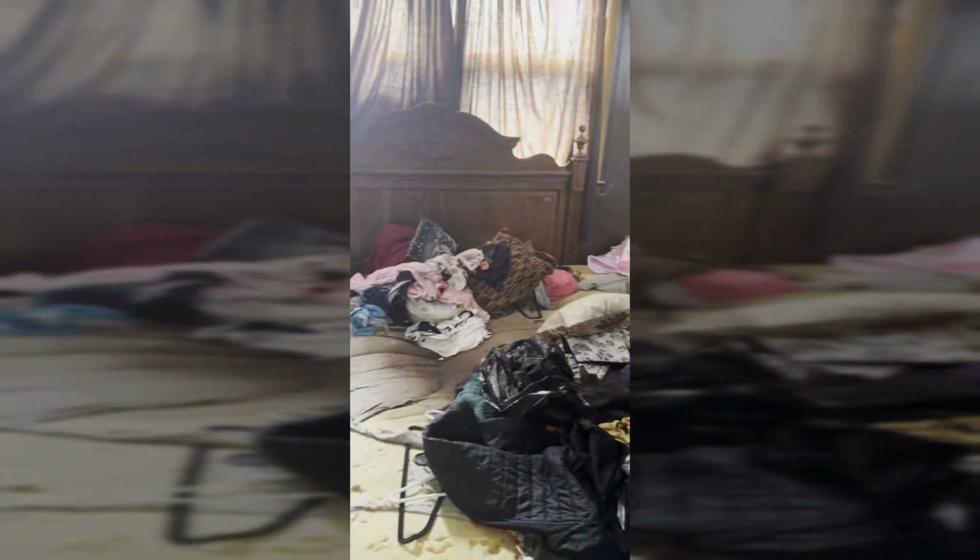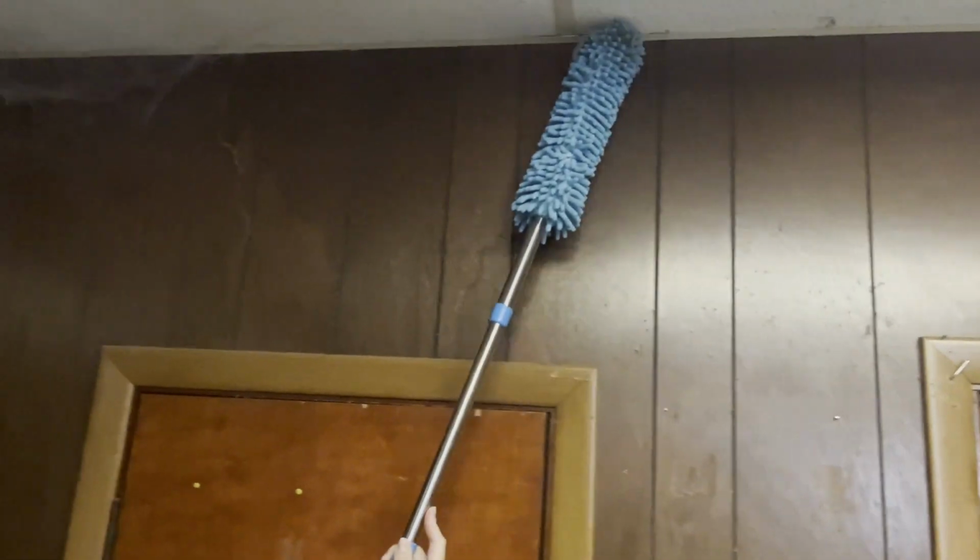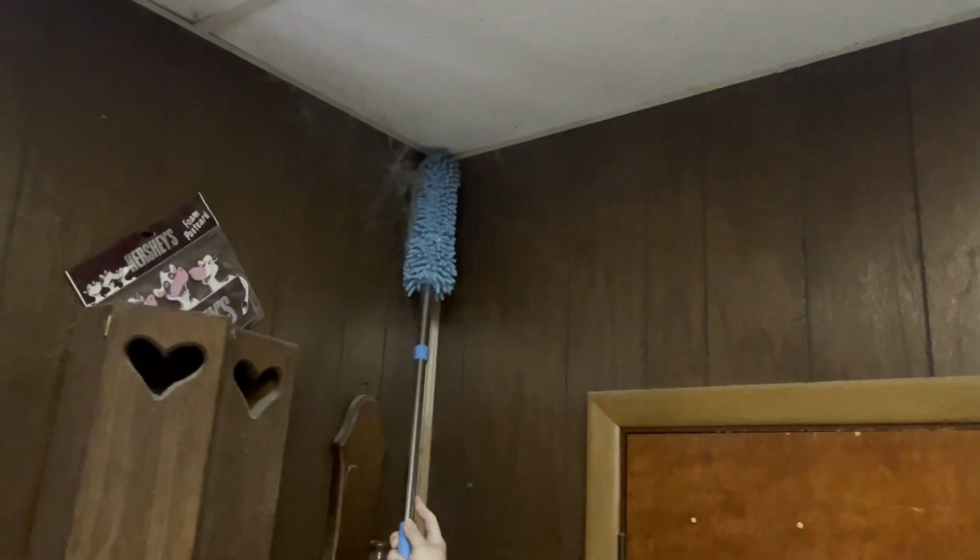The bedroom was in pretty bad shape. Cobwebs in the corner of the ceilings were pretty thick. The floor was covered in mouse poo and some sticky substance, and the walls were discolored from the dirt and grime. I always start with high dusting and work my way to the floors. So I started by using the duster to get all the cobwebs, and boy, there was a lot. Good thing spiders don't bother me.